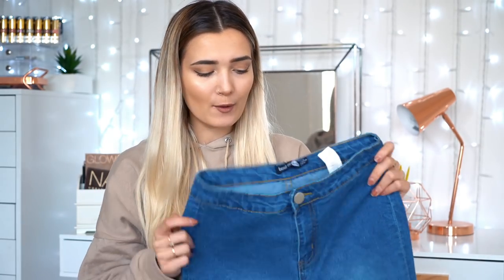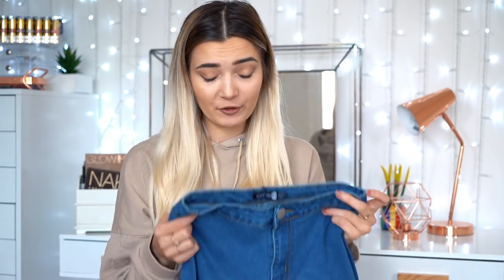I don't know if you guys struggle with that like I do, because I have quite wide hips, but my waist is very tiny, so I always struggle with finding jeans that fit around my waist properly, but I find that these jeans really do. So I really love Boohoo jeans for that. These are the jeans, and I can't wait to style them. They're gonna look so cool with any outfit you put together.